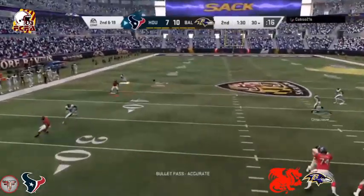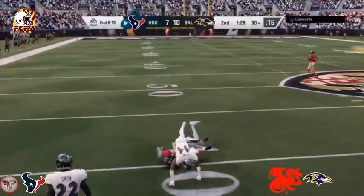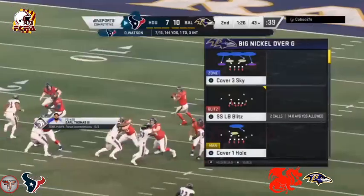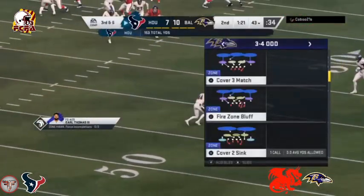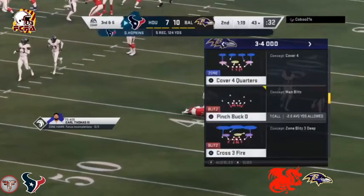Throwing on 2nd and long. Watson caught left side Hopkins. And he'll get up to the 43-yard line. A good pickup there, 13 yards as they get closer for 3rd down.